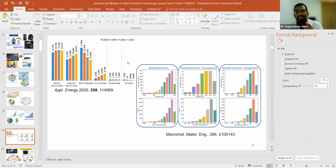In this case, I'm highlighting the importance of wearable electronics. In the past, it was not that good, and in the present, it's growing faster, especially based on electrospinning and nanogenerators, because energy is most important, and we need self-powered devices. We don't want to supply energy to extract the data. We want something self-powered. Whatever we work out should be easily converted into energy, and that energy can be utilized in the form of electrical outputs.